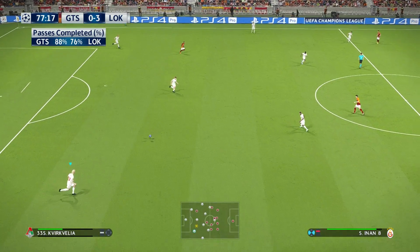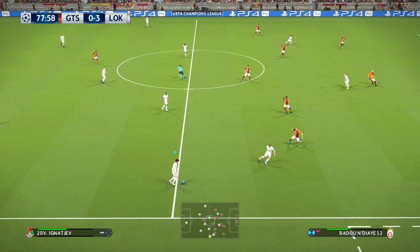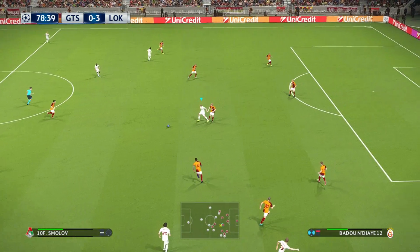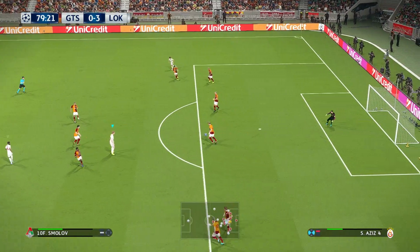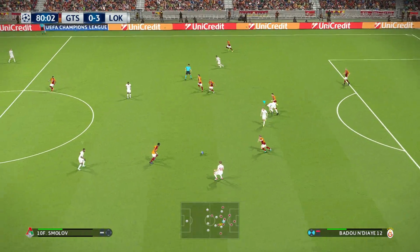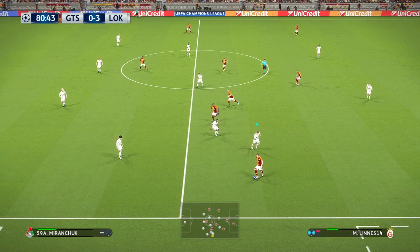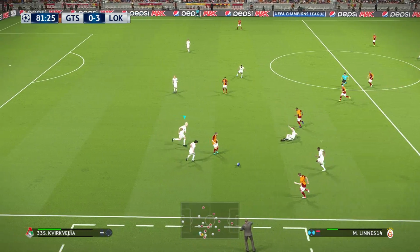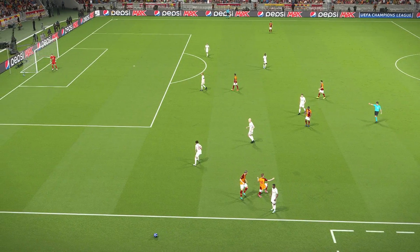Krakowiak. Smolov. Fernando. Ahead by three, but they won't want to take their foot off the pedal.